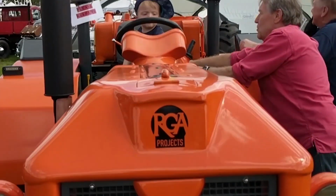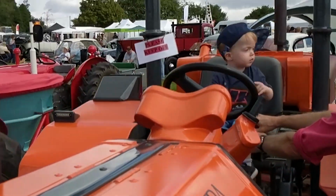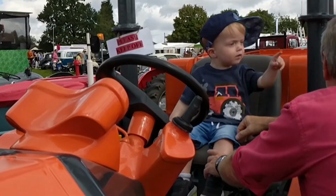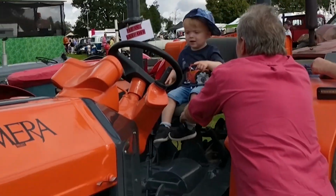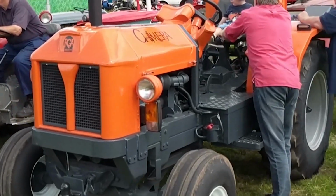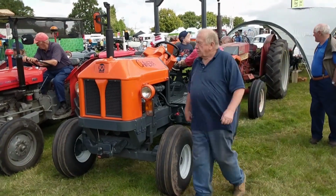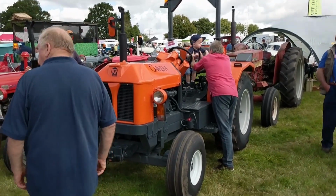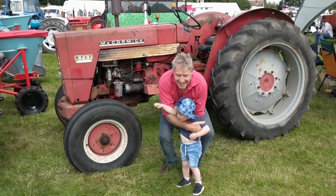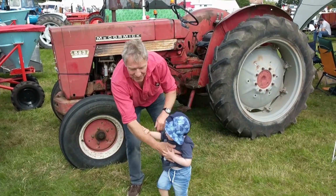Try and remember all of the tractor colours. We'll be testing you later. That's an awesome orange tractor. Wow, a little red McCormick tractor. You remember that name for later on in the video.